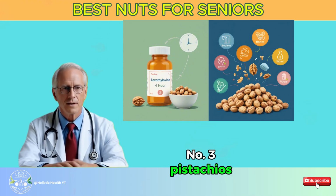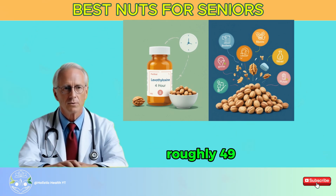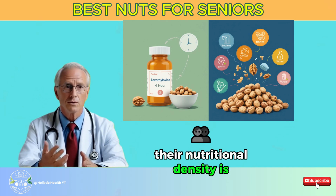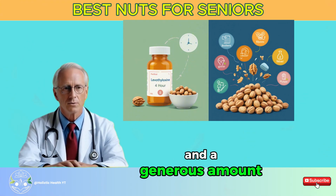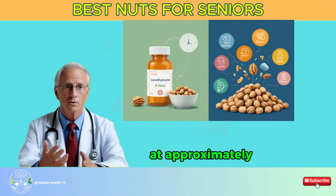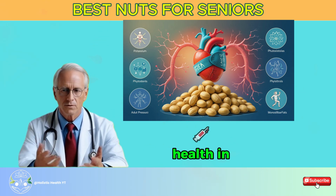Number 3, pistachios. Pistachios may be small, but their benefits for older adults are anything but. A 1-ounce serving, roughly 49 kernels, offers a balanced mix of plant-based protein, healthy fats, and powerful antioxidants. Their nutritional density is impressive, delivering about 6 grams of protein, 3 grams of fiber, and a generous amount of potassium, around 285 milligrams per serving, all while remaining relatively low in calories at approximately 160 per ounce. This makes them a compact but powerful ally in managing energy, blood pressure, and metabolic health in seniors.